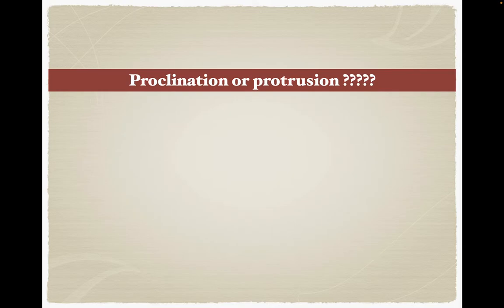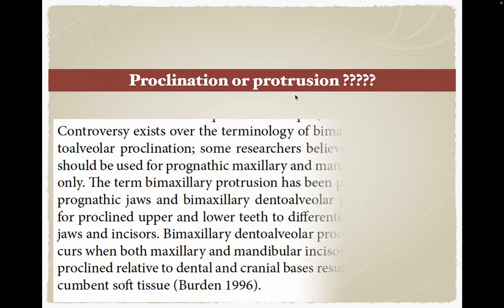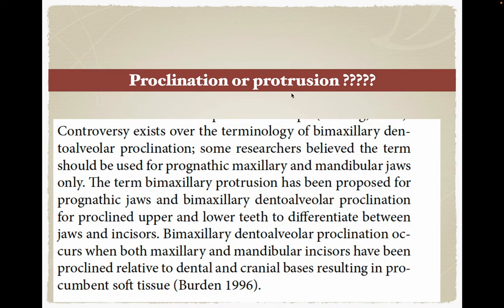So there has always been a debate about the terminology, proclination or protrusion. Generally when you say proclination, it means that the bones are in correct position but the teeth are proclined. While when we see protrusion, it means that the skeletal base is moved forward. So when I say bimaxillary proclination, it means that the teeth only are moving forward. When I say protrusion, it means that the basal bone carrying with it the teeth are moving forward.